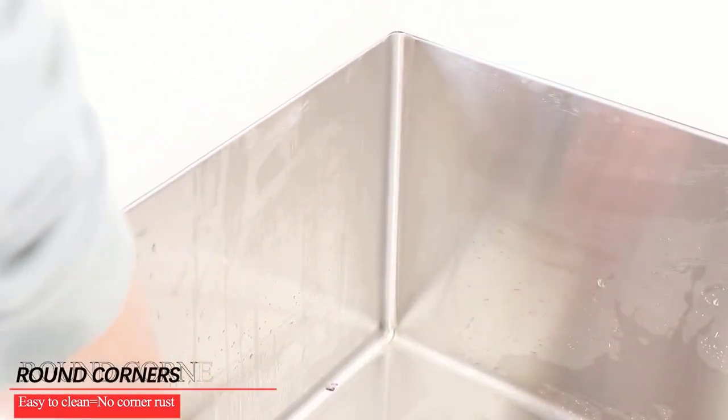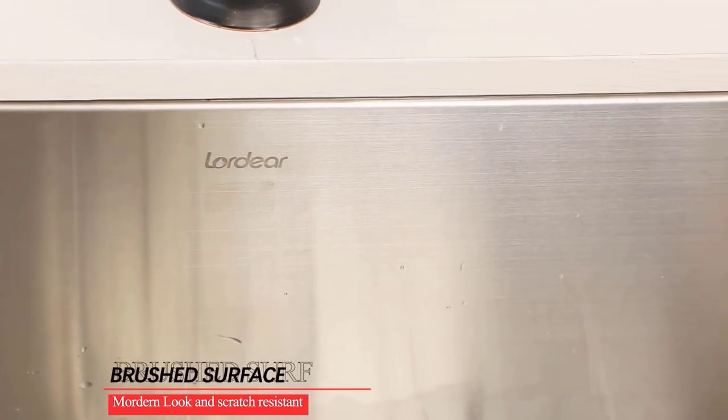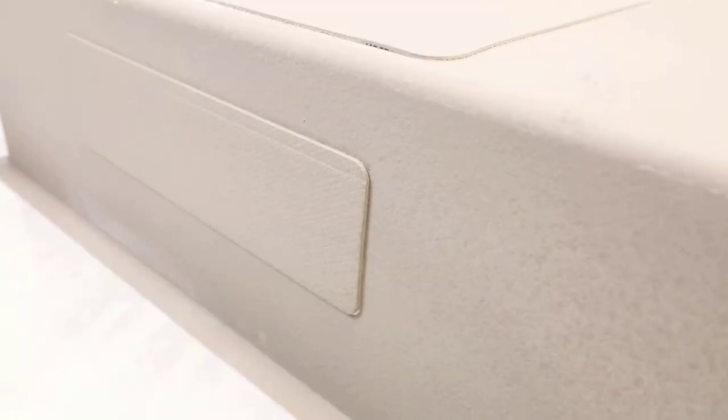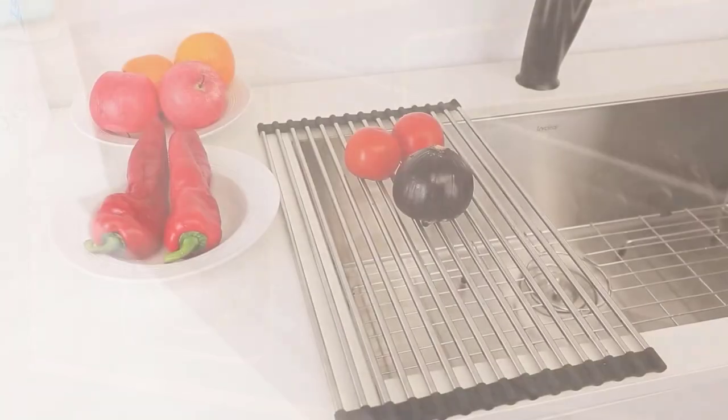Moreover, the sink comes with an X-shaped design which diverts the water towards the drain. In the box, you get a basket strainer, drying rack, and a cutout template. The installation guide takes you through the step-by-step process of setting the sink up.